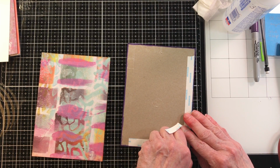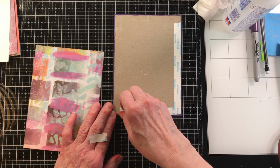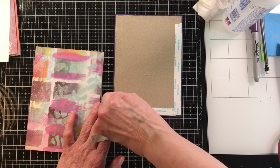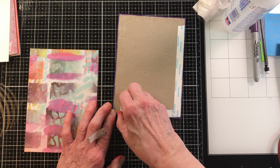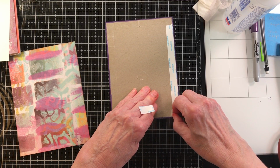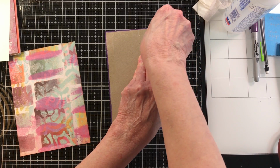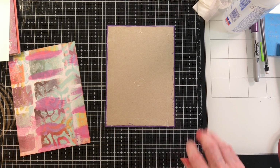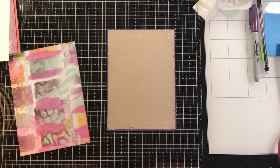So let me get over here where you guys can see. Sometimes this stuff's hard to grab hold of. I use a scoring knife, or scoring blade, to press this down once it's down, so it makes it a little bit tougher to get up. My fingernails just don't want to grab it for some reason. Usually I don't have any trouble. Finally, there we go.